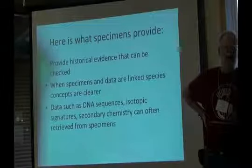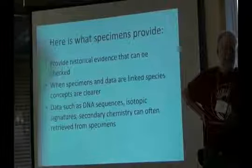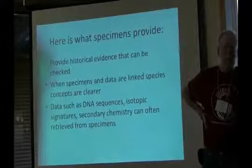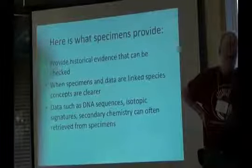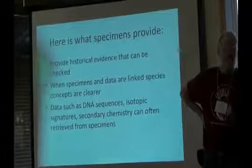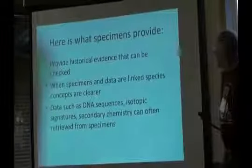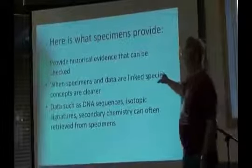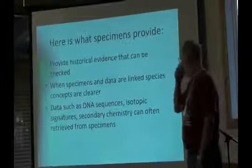Yeah. And so we've got all this historical data that says, here's all this Nectria. Well, it's not Nectria at all. It's something else, and we were just wrong. The lists are a great first start. Yeah. But to make it credible, it has to be backed up with specimens. Yeah. And so when specimens and data are linked, the species concepts become clearer for exactly this reason.